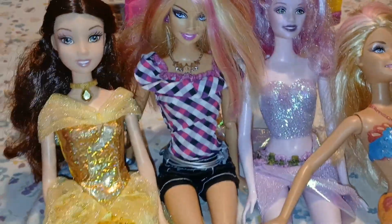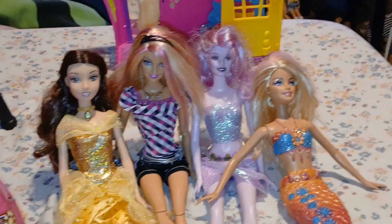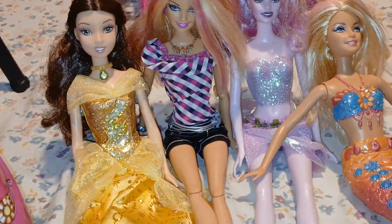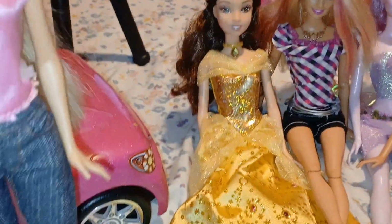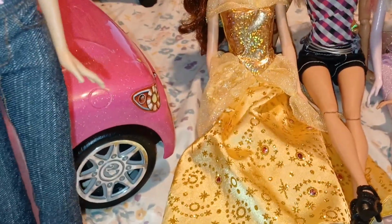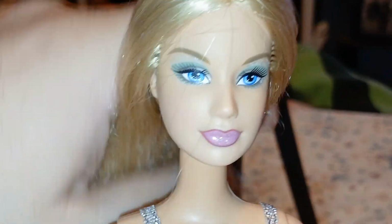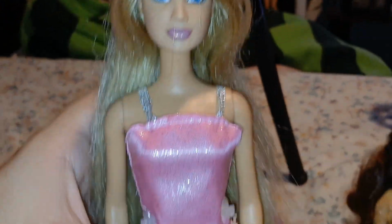But yeah, I'm really happy to get these dolls. I'm not sure if I'm going to be restoring them in this video right now, just because I did just want to film a small little haul or whatever. But yeah, let me know if you guys know of any of these dolls and can identify this one for me specifically.